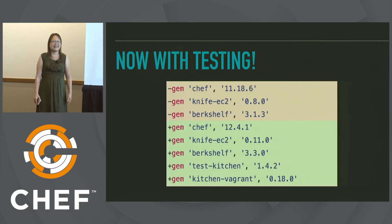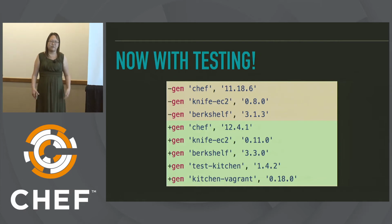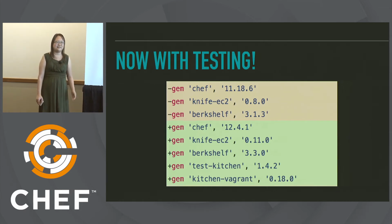So initially, because of the way we had been using the Chef repository, we didn't have any testing before code was merged in. And with more developers working on the code and more chances of things going wrong, we had to go through a substantial Chef upgrade and then added Test Kitchen so that we could at least have a little bit of manual testing for our infrastructure management.